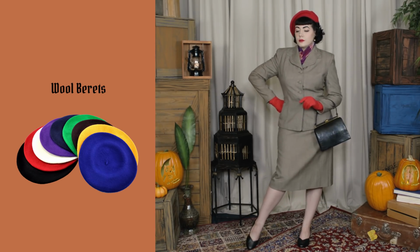So if you can only afford to invest perhaps in one vintage suit, you can style it many different ways by adding different colors of beret hat, gloves, scarves, things like that. The accessory sets are usually much less expensive to invest in, because you can find a scarf for $1.99 at the thrift store, a beret for $3 on Amazon. You can collect the accessories for a lot less than the suiting itself.